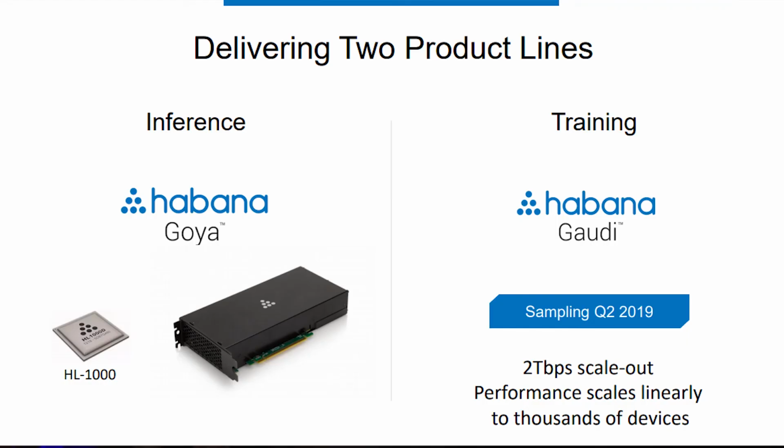So Habana Labs is delivering two product lines. The inference product line, our Goya product line, has its first member ready, sampling commercially, production ready. That's what you see on the left, and this is our PCIe line card, one of them. Our training solution, though, is not far behind. In the second quarter of next year, we'll be sampling the first member of our Gaudi product line.